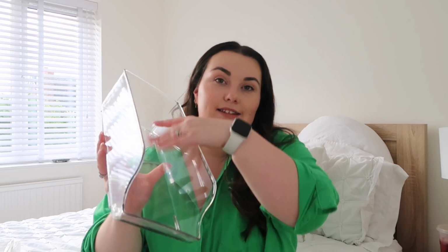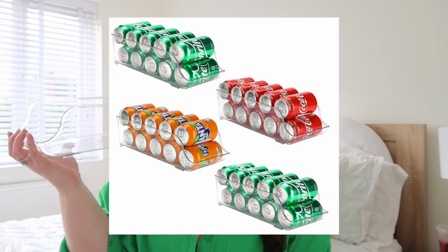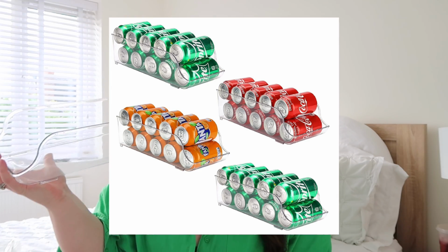And you can obviously see as the stock of it is getting lower, you can easily top it back up without having to move all the new ones to the front, because they'll literally be on the bottom. I really like these. They did do another version as well where the cans would actually roll down themselves. So I'll put a picture up so you can see what I'm talking about and what this will look like when it's actually got cans in as well.